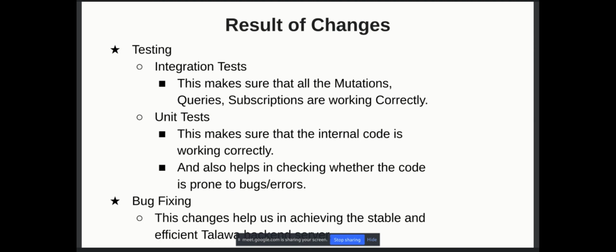And when it comes to unit testing, it makes sure that the internal code is working correctly or not. So that's the main reason we need to work on the unit testing, to make sure that our code is stable and also bug free. And then the changes which I've done, bug fixing, help us in achieving a stable and efficient Talava API server. So that's it. Thank you for the opportunity.